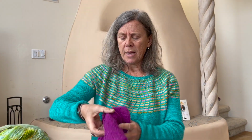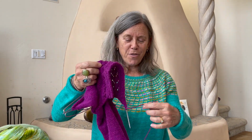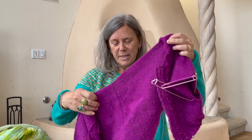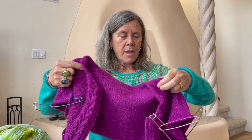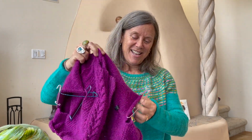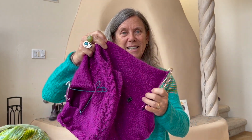And I'm using 4.5 millimeter needles. And this is where I am right now. I have been working on this monogamously until maybe 5 days ago when something else happened, which I will show you in a second. Well, 2 things happened actually. But I will tell you about everything.